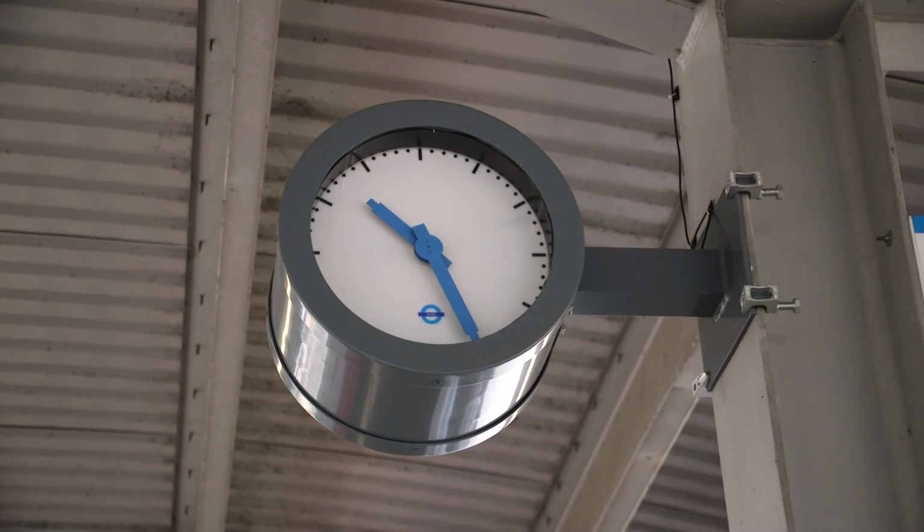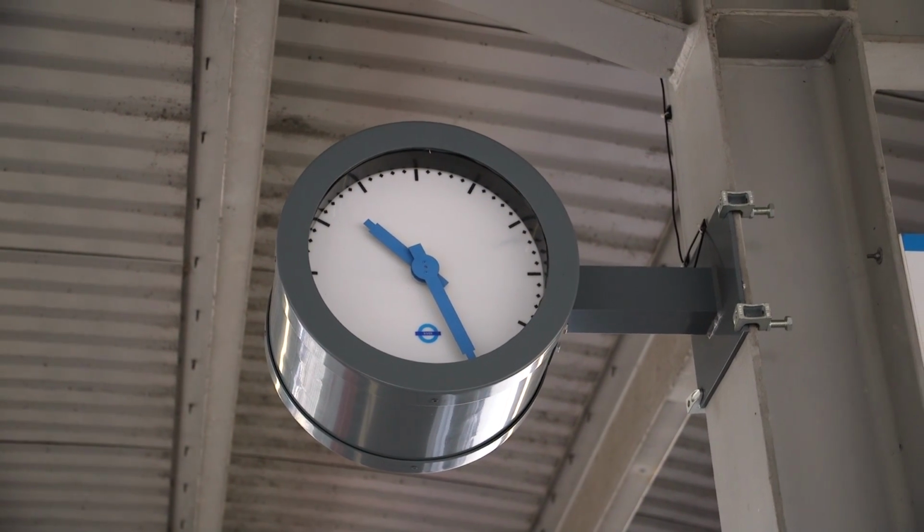We just saw a little clock downstairs in TfL's river colours with a little roundel. How cute is that? Love it.